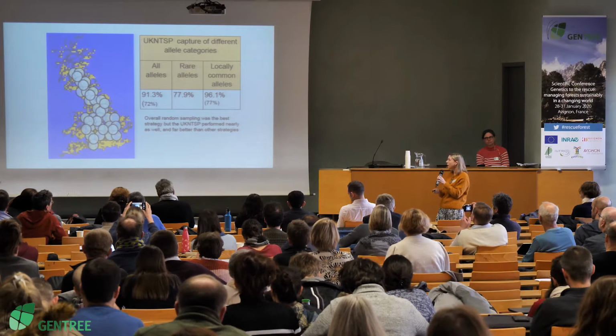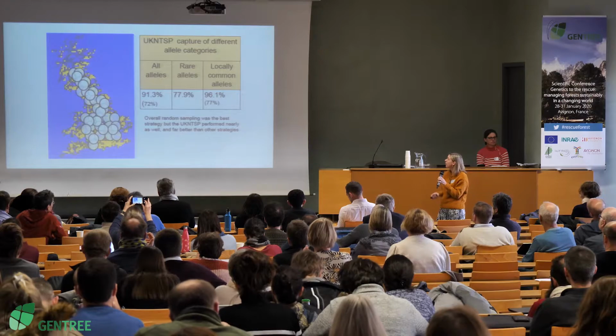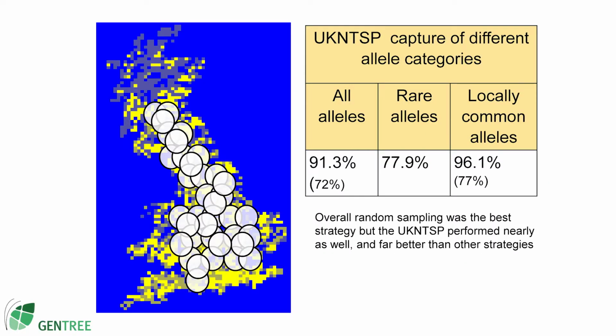So if you look at all alleles, over 90%, but even better, if you look at those locally common alleles, we should have captured 96%. That's based on capturing 1 copy of each allele. As Sean was saying earlier, you might want to capture more than that, and so the smaller figures in brackets are the percentages if you look at 50 copies of each allele.